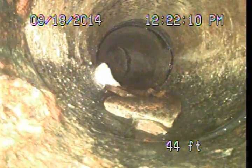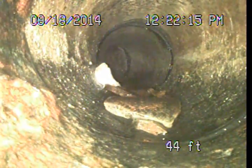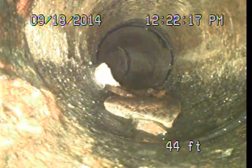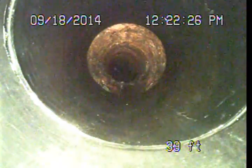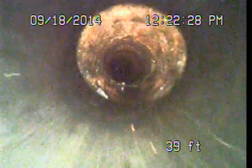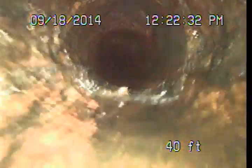Alright, so here we're pulling back. I believe we're coming back up under the house now, getting into the cast iron piping here under the building. Short section of that, and then we'll be back into a plastic pipe here. Alright, so we're back up under the building now. Right here at the opening on top of the pipe there is the clean out that's underneath the house just before the pipe exits.